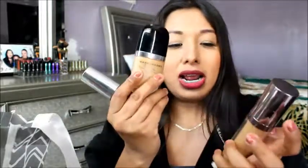Next question is, what foundation is the most expensive? The most expensive foundation that I have, I'm gonna take a guess on this one because I'm not too sure of the prices on my foundations, but I think it has to be either the Becca, the Marc Jacobs, the Urban Decay, or even the Kat Von D. I'm not sure how much that one retails for, but it has to be one of these 4. I'll go ahead and put the name here.